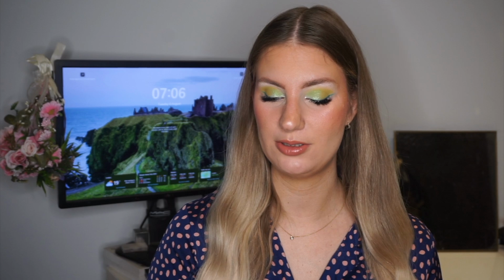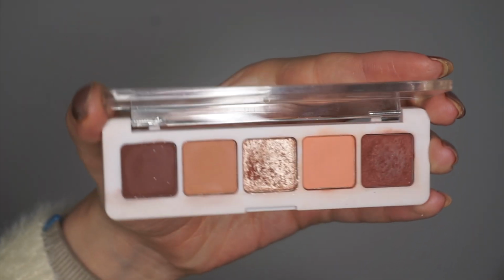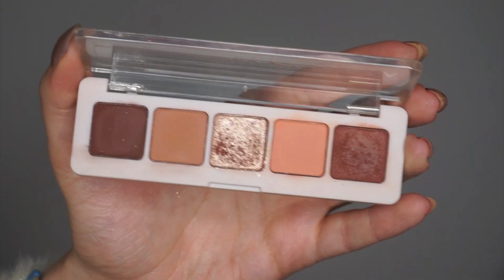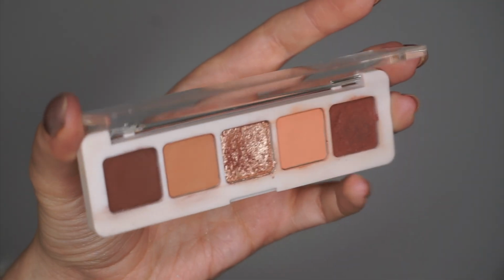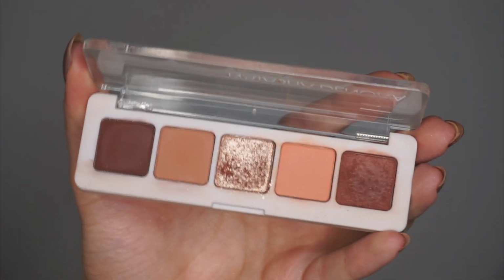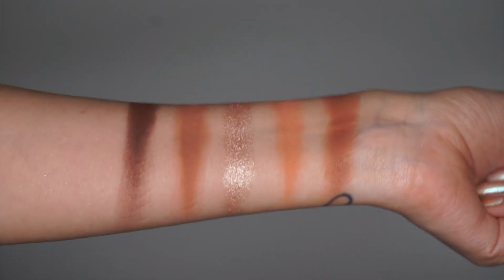And then the second one that is a mini palette from Natasha Denona is the Mini Biba palette. This one is, to be fair, quite a summery tone palette, so maybe I should have reached for this one earlier in the year. But I just have so many palettes to reach for that project that this one just wasn't one of them yet. It is a beautiful color story. It only has 1 shimmer and then 4 mattes, and I do like it. It's not my favorite Natasha Denona mini palette, which is probably also why I haven't rolled it into a project yet.